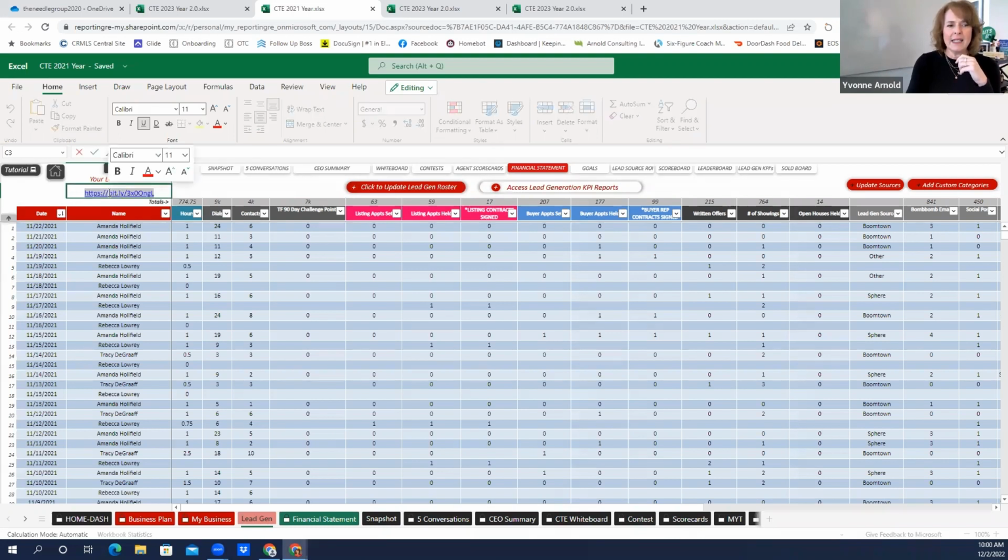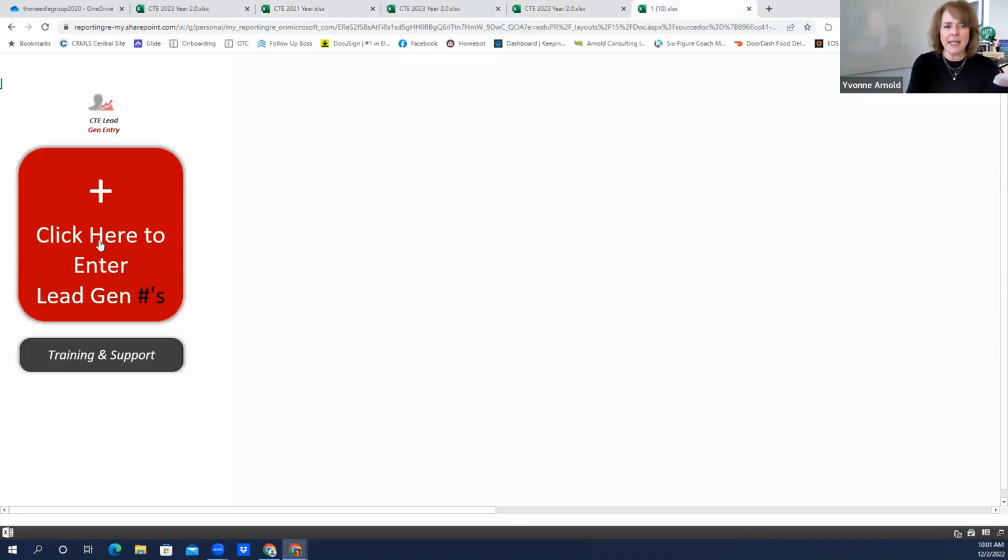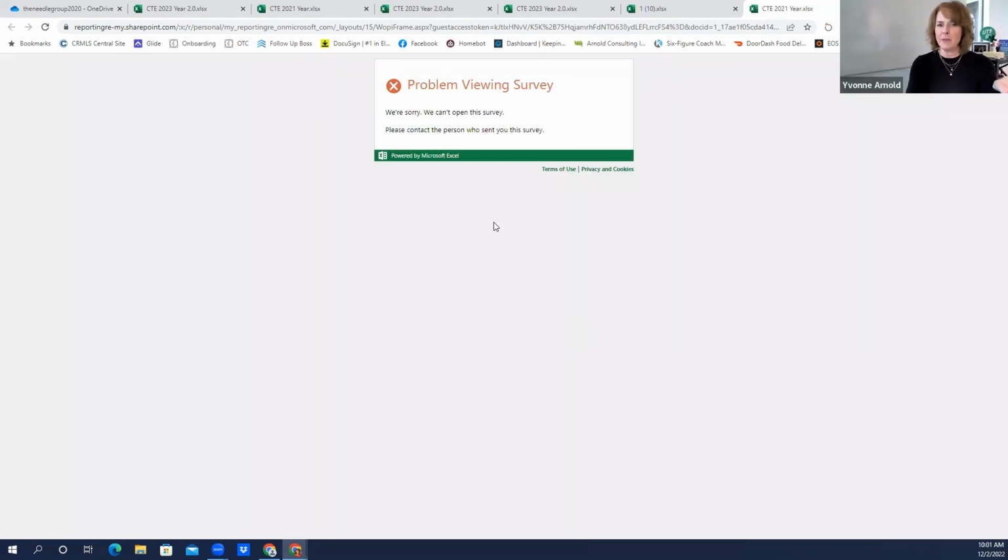What we look at is this link right here that CTE gives you in the form, the lead gen entry form. So that's a tab right here. And this is the spreadsheet that it dumps it in. It's a Google form. So anybody who's ever used a Google form knows any information you put in dumps into a spreadsheet. Well, they just built it into CTE. The form is super easy. And basically the key to this is that you should have CTE help you put in the actual categories you're definitely going to want, so that it doesn't confuse the agents as to what they're supposed to be putting in, right?